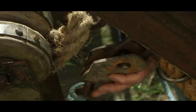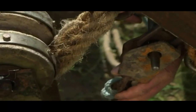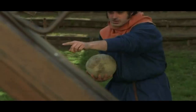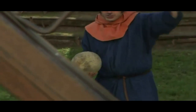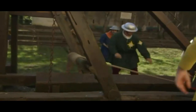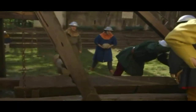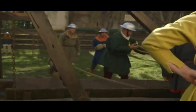Looking good. Right, he's just going to lock this off. There we go. Tension's on the pin. Now it's locked off, they can unwind this rope so that when it fires, or when it's loosed, the rope doesn't hold it back. So here we go, unwinding the rope. Whoa, watch those handles. Well, this is a well-trained crew, they know what they're doing.